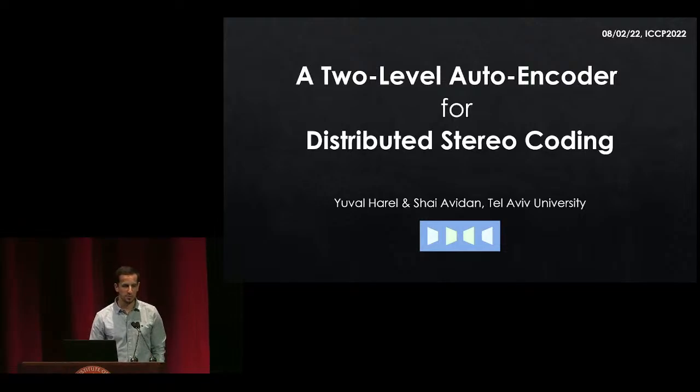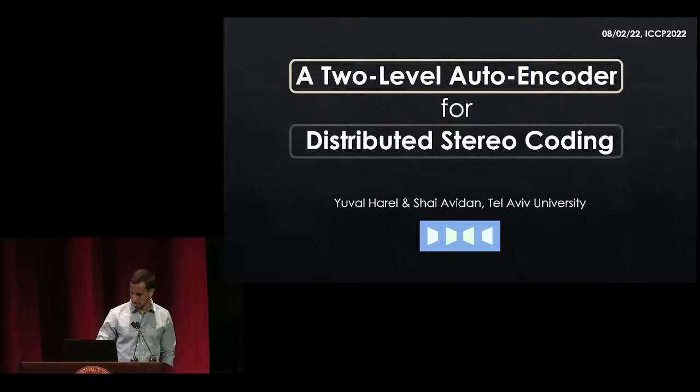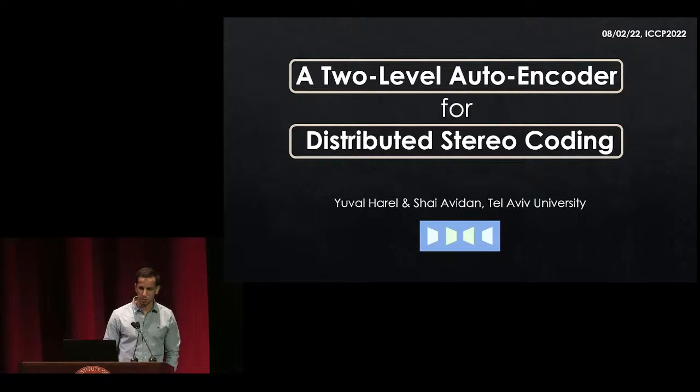I'm going to talk about the work I did under the supervision of Professor Shai Avidan at Tel Aviv University. Our work is a 2-level auto-encoder for distributed stereo coding. Let's break it down. The first part is a 2-level auto-encoder. This is how we do it. The second is distributed stereo coding. This is what we do. Let's talk about what we do.